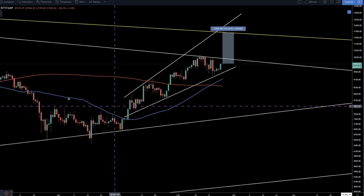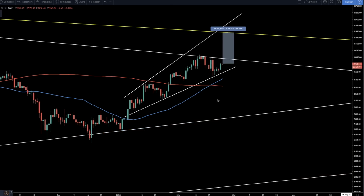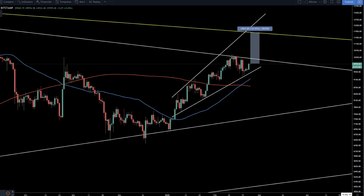Now, some facts about this ascending broadening wedge, which actually is very bullish in my opinion. Number one, for upward breakouts, the best performing patterns are those with an intermediate term move of between 3 and 6 months leading into the pattern. So what we're looking at here is something similar to that. This is a midterm move as we lead into this broadening wedge.